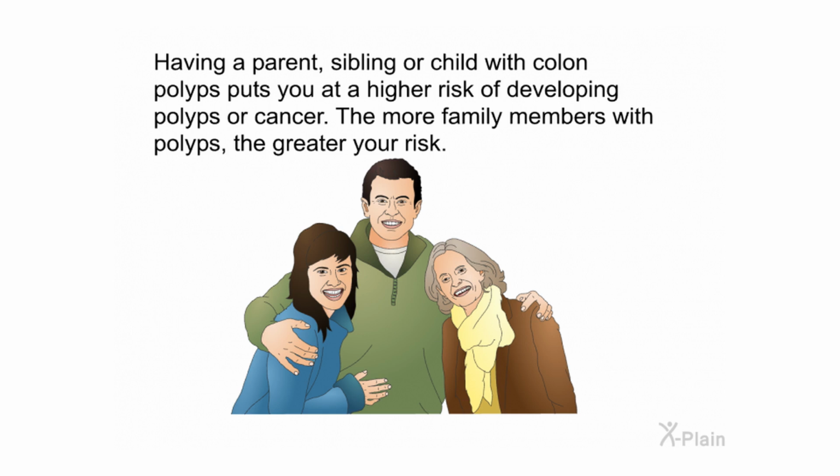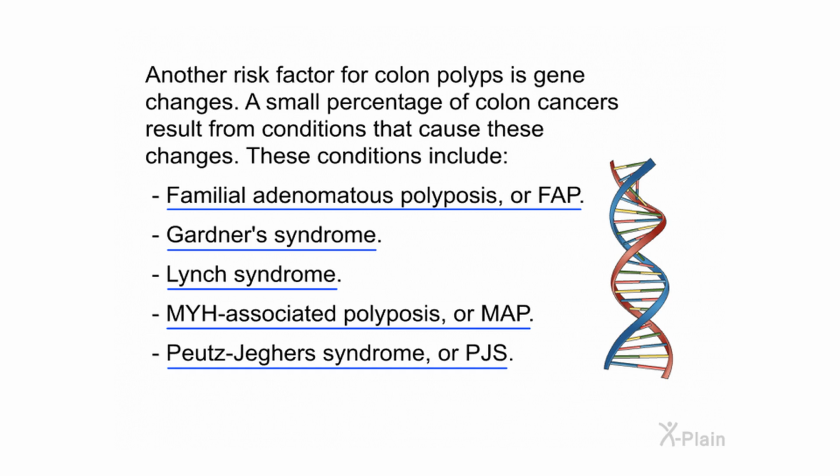Having a parent, sibling, or child with colon polyps puts you at a higher risk of developing polyps or cancer. The more family members with polyps, the greater your risk. Another risk factor for colon polyps is gene changes. A small percentage of colon cancers result from conditions that cause these changes. These conditions include familial adenomatous polyposis, or FAP, Gardner syndrome, Lynch syndrome, MYH-associated polyposis or MAP, Peutz-Jeghers syndrome or PJS.